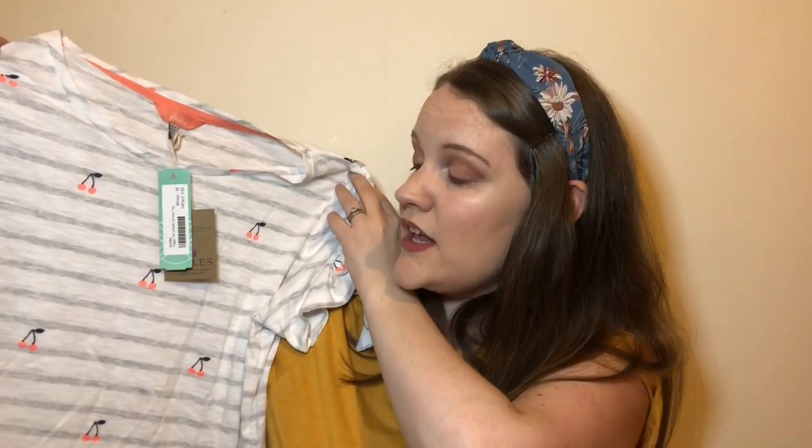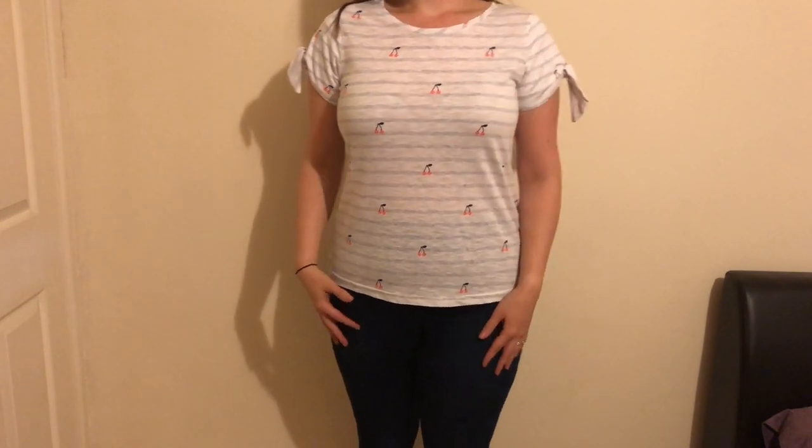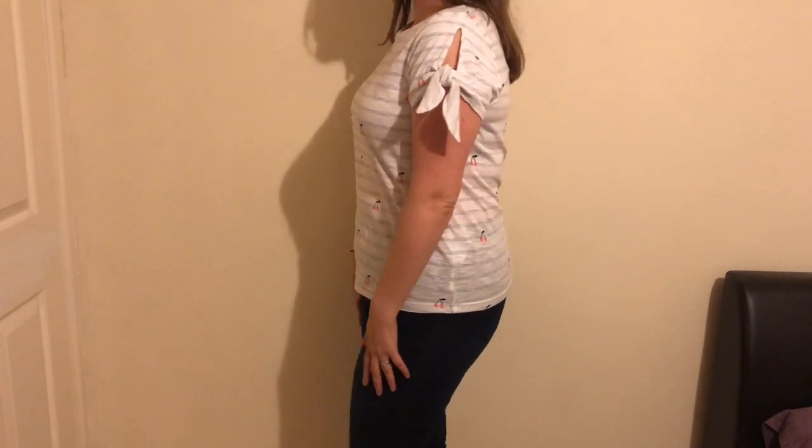This is the other top that they sent me, and this is another casual one. It is really cute. It's a grey and white stripy top with little neon orange cherries on. I really like the detail on the arm. I'll put the try on clip in now so you can see how it looks a bit better on, because I can't do justice to the arms just holding the t-shirt up, but it did fit really nice.